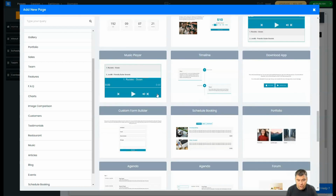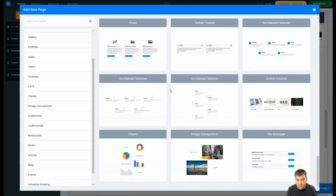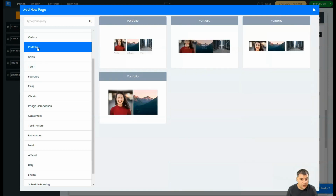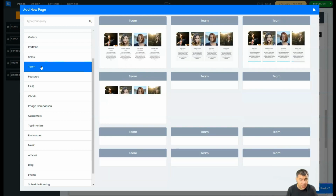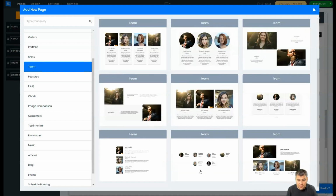A lot of tools that may be really handy depending on what you want to build, what kind of website you're building. Charts, image comparison, and so on. It depends again on what you're building. Portfolio looks like that. Sales, if you wanna build an e-commerce store. Team, and different types of layout. Look at that. Team can look like that.